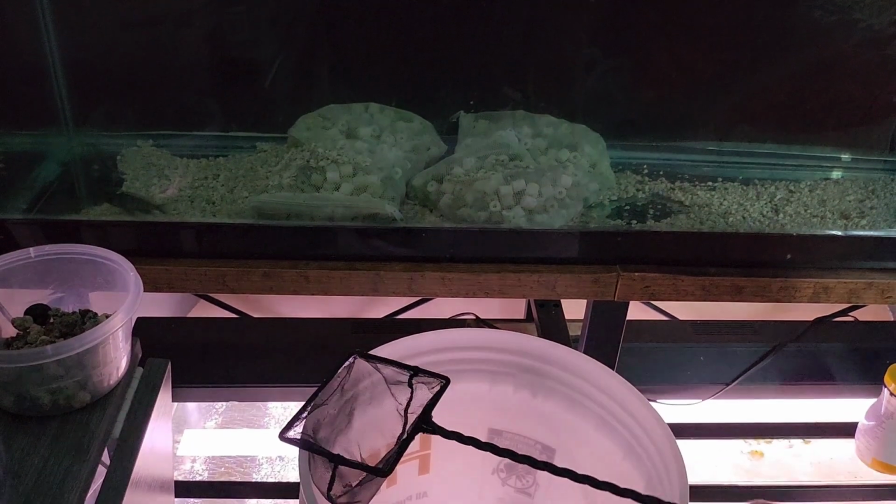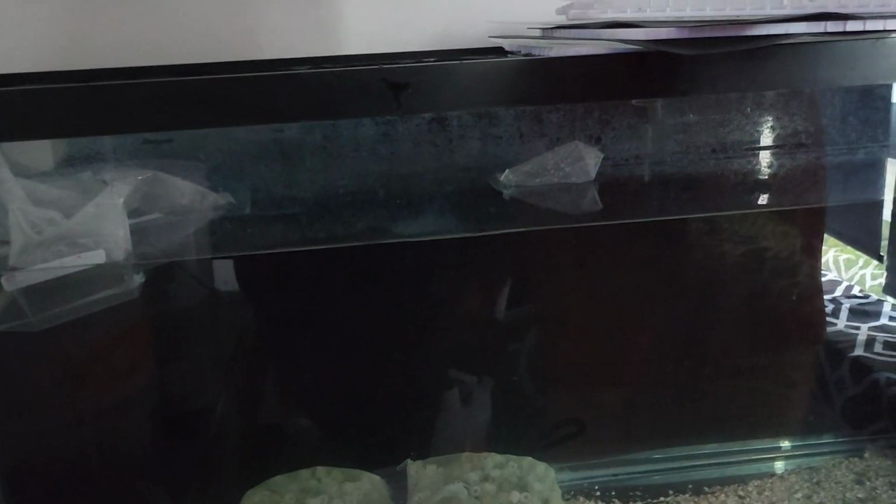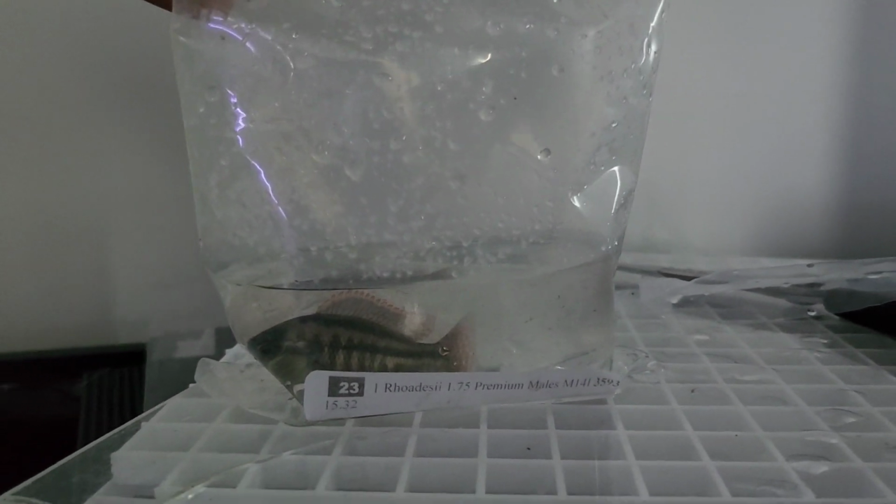They won't be paying any attention to each other when there's like eight of them. All right, close up in a picture. This is Rubescens. These pictures are perfect. Thank you so much.